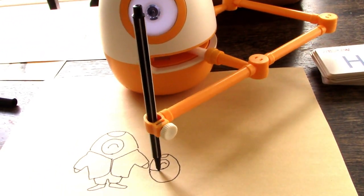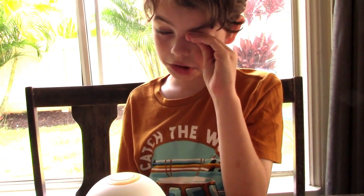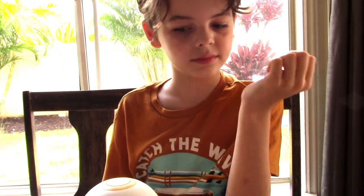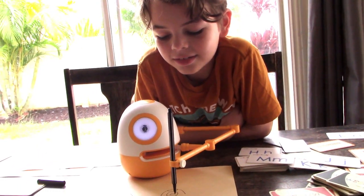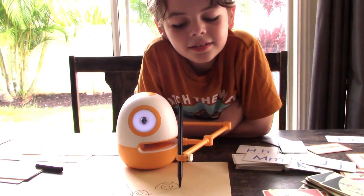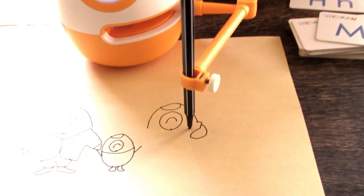Have you ever felt love? Do you know how to spell love? Yes. Let's spell love by using letter cards. Okay. Just spell love. I'm waiting for it to be done.